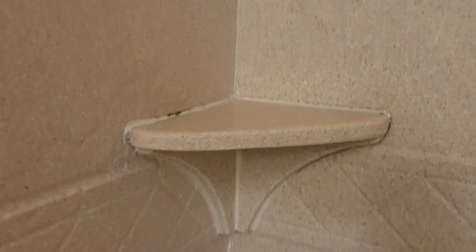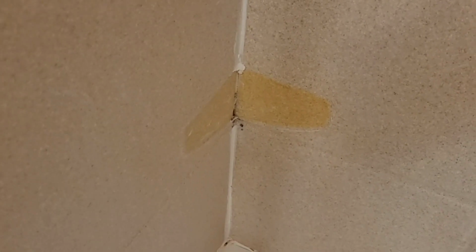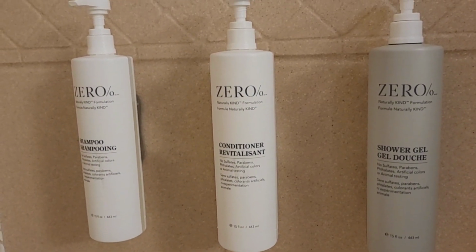And again, I'm noticing some nasty grunge, mold, mildew in the shower. You can see it looks like that's about to come off the wall too. And it looks like right there, one did come off the wall, so I won't be putting much weight on that at all. Again, we've got mold in the corner. Mold and mildew. The drain is not overly janky this time, so that's good. But if you look around, you can see quite a bit of nasty mildew in the corners of the shower. And again, same Zero products here.